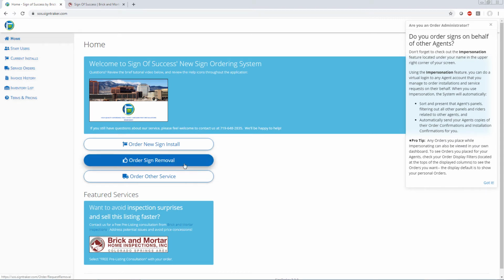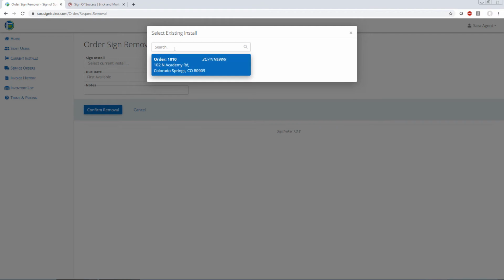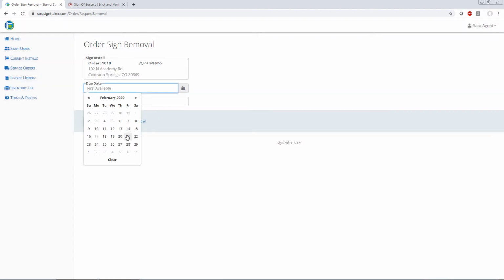Now, other things we can do here, if we'd like to, we can order a sign removal. That's very easy to do. We can click on this. What SignTraker will do is present to us all of the installations that are currently in the ground, eligible for removal. We can simply select one, add a date that we'd like to have it removed, and add a specific notes to that. We'll go ahead and cancel that.